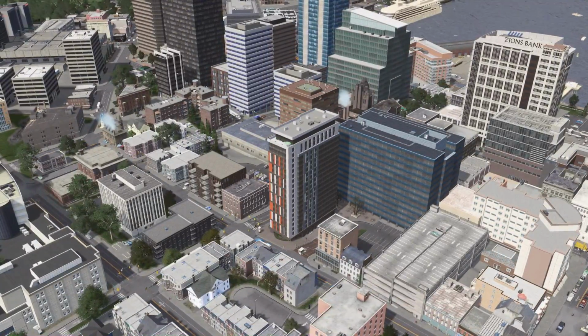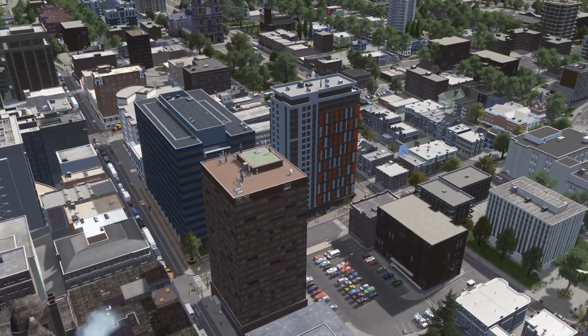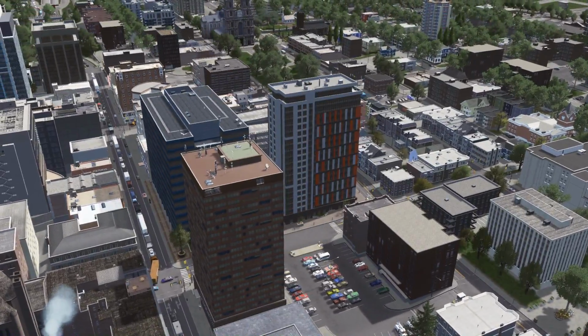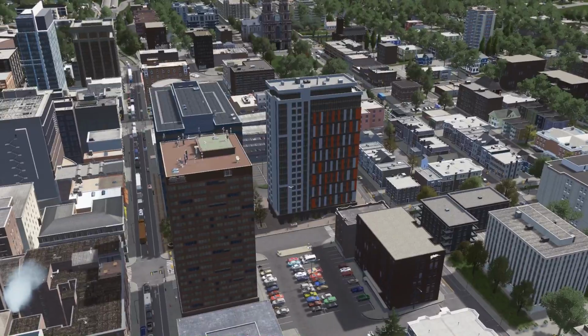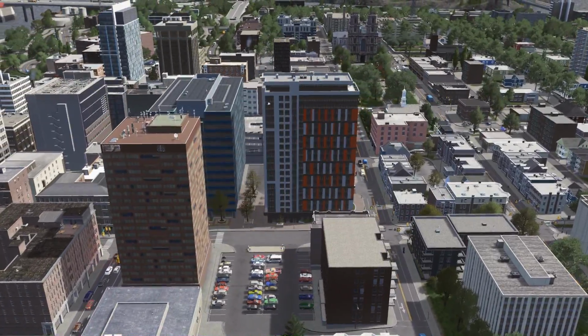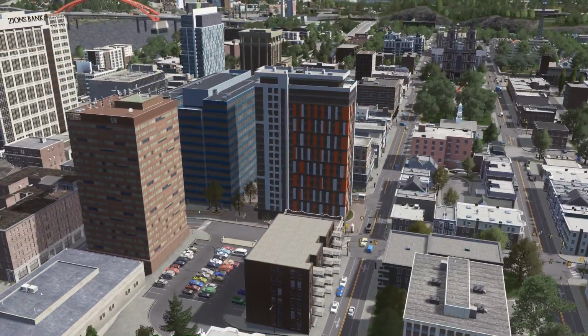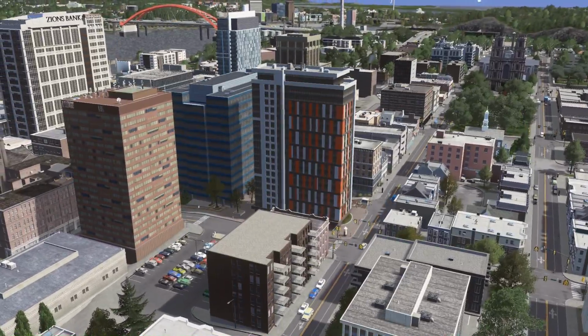I did, however, try out like 20 different building models here, and I just think that this one fits the best. There were a couple of runner-ups that may have looked really good in this area too. However, they were looking a little bit less modern than this building right here, and I wanted it to be brand new. So this is the one that I chose. Again, hopefully you like it.